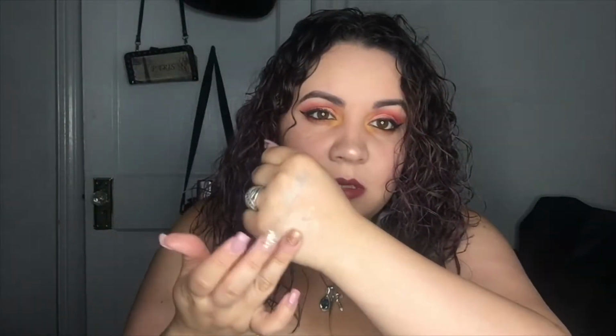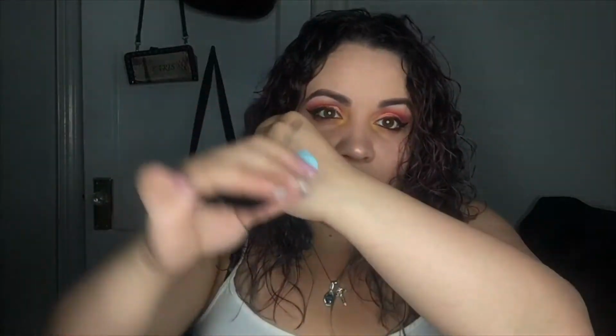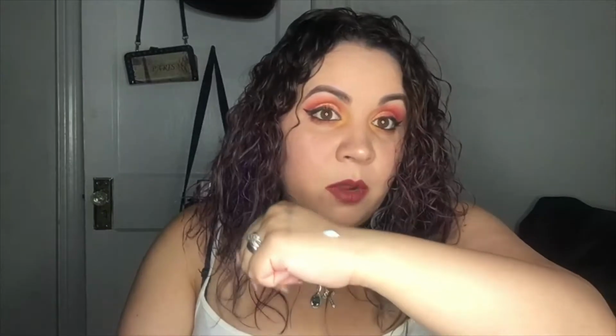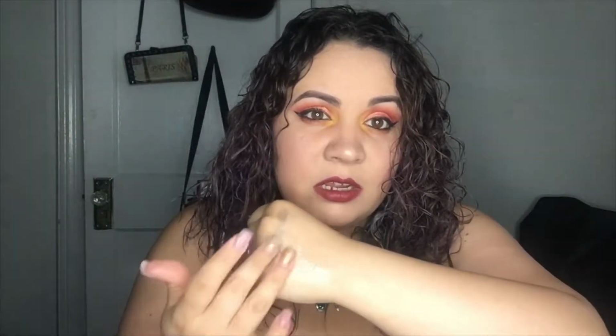It comes out blue. So when you put it out, I put way too much there. And it feels hydrating, like really hydrating. It doesn't feel creamy. It feels almost like a gel, like if you put aloe vera on your back because you got sunburn. That's how that feels. So a little odd, but it is what it is.